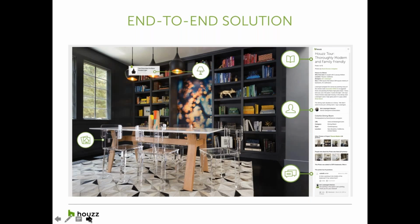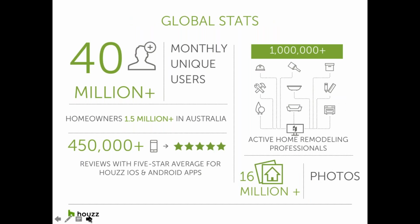So those 5 layers provide such an integrated experience for our consumers. That's why they love us. That's why our community keeps growing, keeps coming back to us, and why they really are this fantastic community for you to put your work in front of.